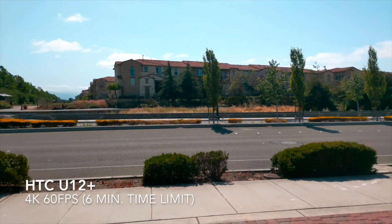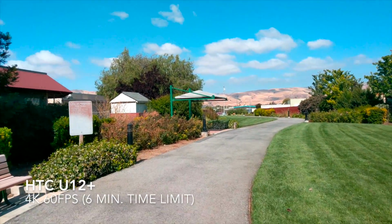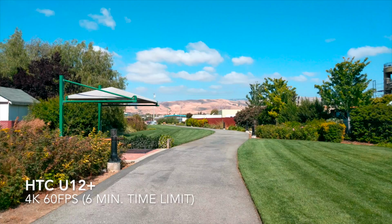And I can go ahead and test stabilization again here at 4K 60 frames per second on the U12 Plus, just to give you an idea again of what the stabilization is going to look like here if you choose to shoot at this frame rate in 4K.